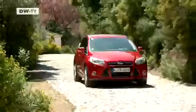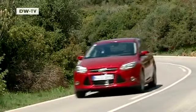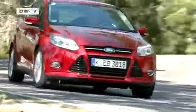Uniform standards and norms have made the various series identical worldwide, so that very little has to be redeveloped. The only variety is in parts that are affected by differing legal requirements, like the lights or airbag sizes. Just 10% of production varies due to local tastes and preferences.